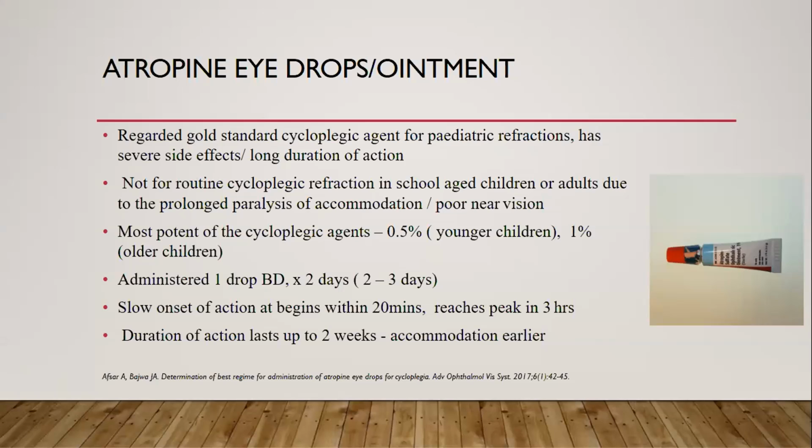cycloplegia. But remember, we deal with patients who have dark irides. So you find that in our patients, administration of atropine once a day might not be effective. It has a slow onset of action, beginning in 20 minutes and reaching peak in 3 hours. So it is very unlikely to be used in the clinic setting unless the patient puts it in at home, then comes back to the clinic. The duration of action lasts up to 2 weeks, but the accommodation effect is abolished earlier, probably 2 or 3 days earlier than the mydriatic effect.